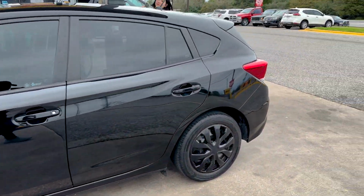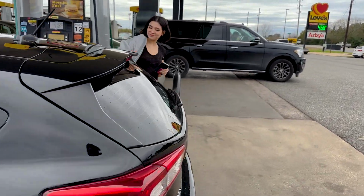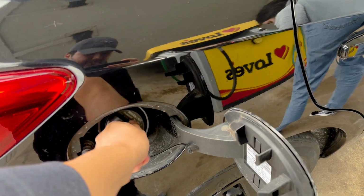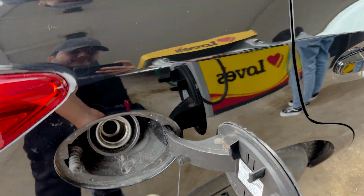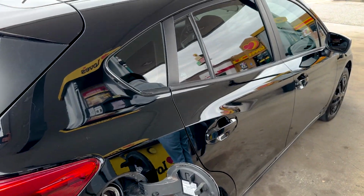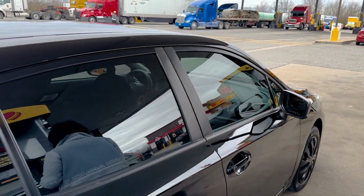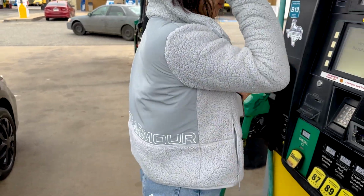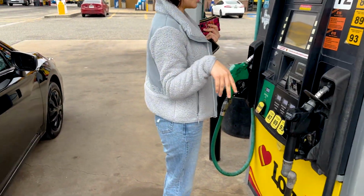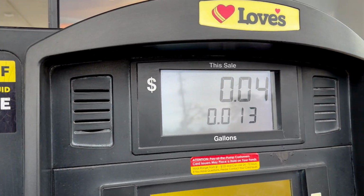So we made it here to Love's, and now Yvette is gonna get her first full tank of gas. We can't really tell the rating just because whenever a vehicle's on a lot, it's usually getting driven around, idled and everything. So the actual fuel economy is going up consistently as we keep going. But sorry, I parked kind of far. It's actually way back here. That's fine. All right, she goes.